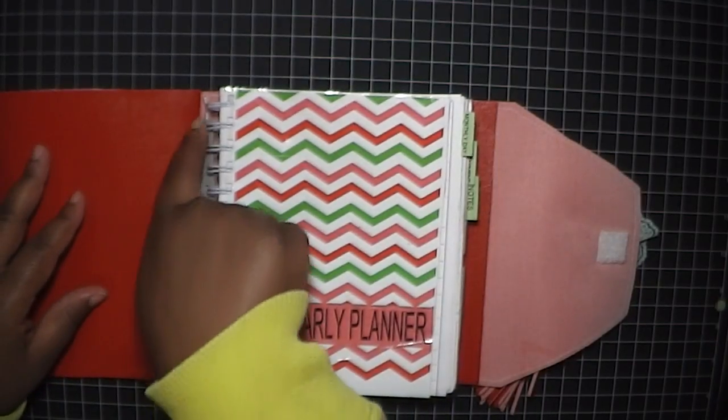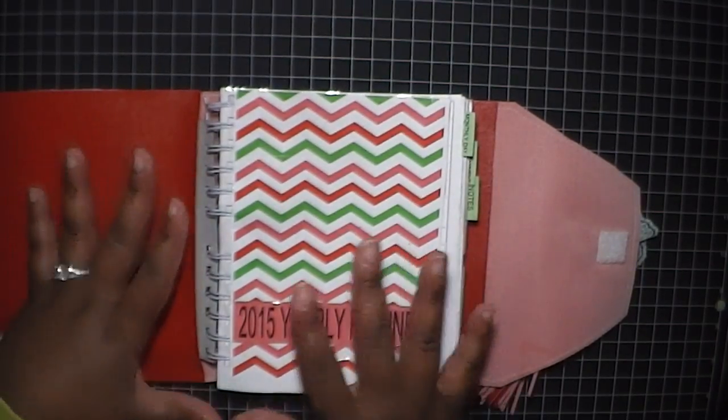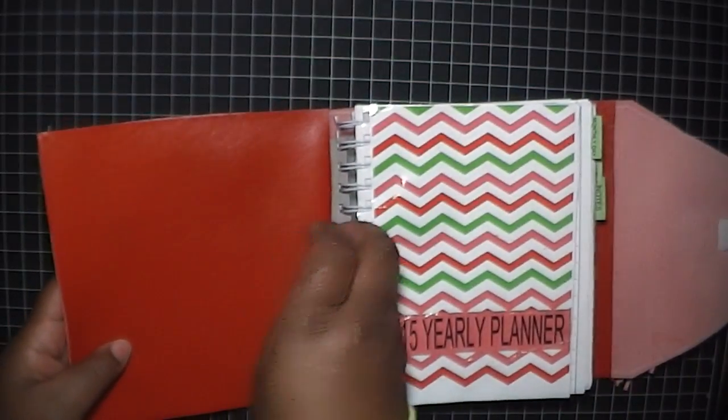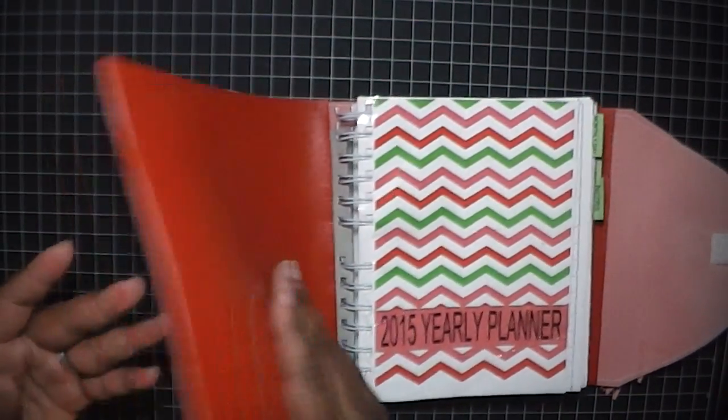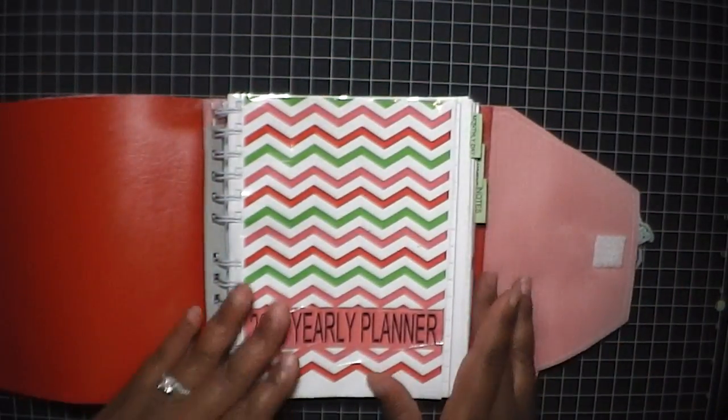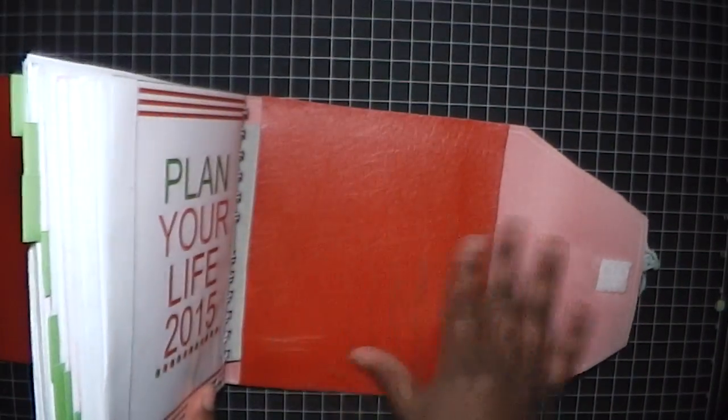And all I did was put a piece of grunge board on the front and back as my covers, so that I can slide it inside. I made this pocket and glued it in there so that when I open it, just that part opens. See, like that. So I did that from the front and the back.